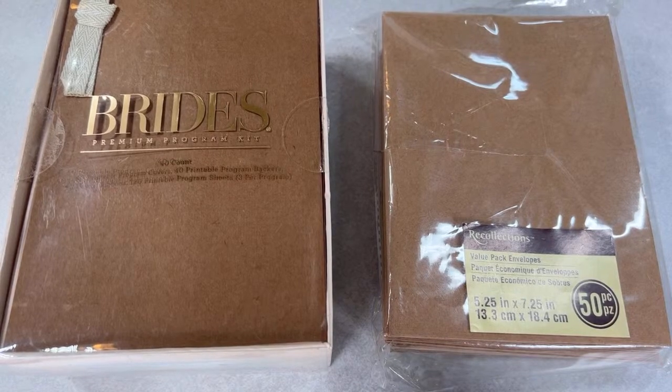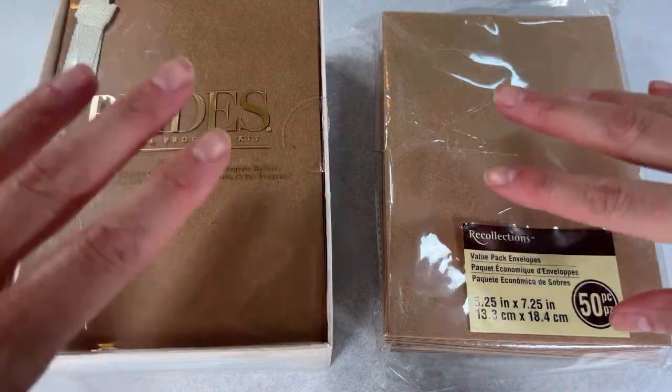Now, I have a lot of these. Are you guys ready? Again, these are still available if anyone's interested. The Brides and the Recollections value packs. Okay, you guys, let me set this down.